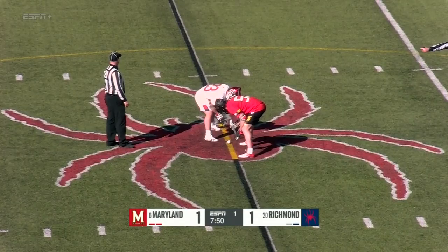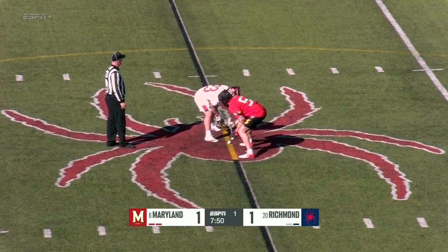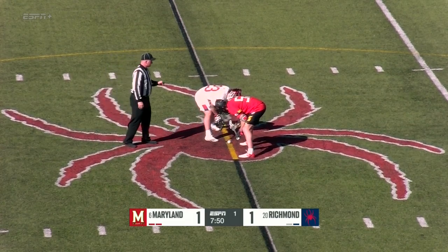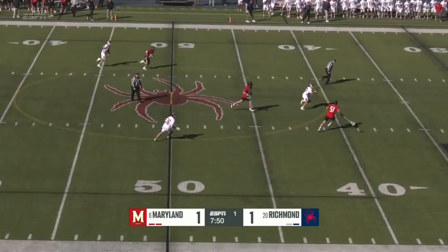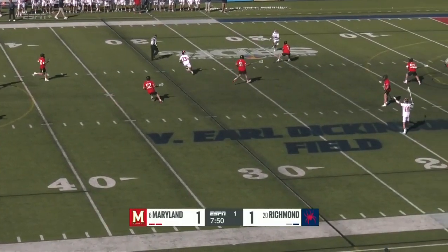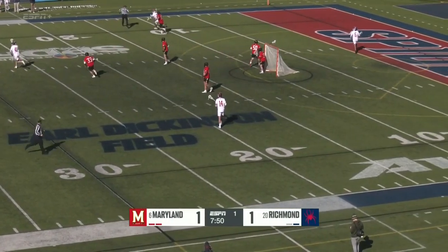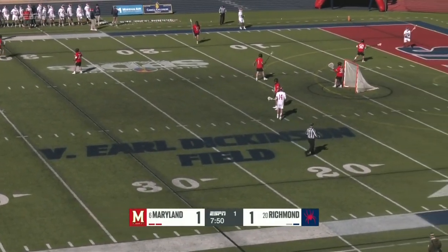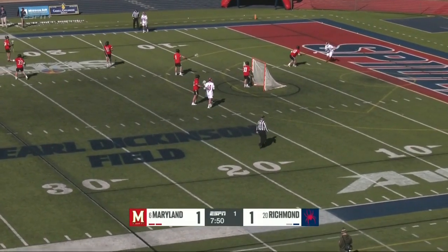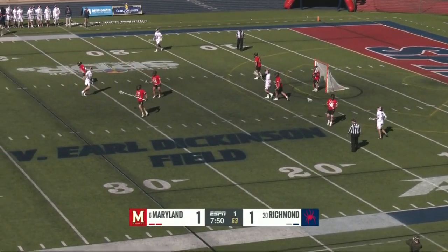So now we see as we go back to the X, we are at 2-1. Spiders have taken the lead. And teams that are good in transition are good because their defensive midfield can finish plays. And Jeff Nugent is one of those guys. Chinoy wins, gets it over to Dalton Young. He's got some pressure from the Maryland defense as Young tries to elude some heavy stick work there from Jack McDonald, a 6'5", 205-pound senior.